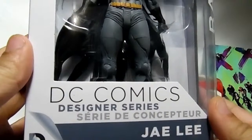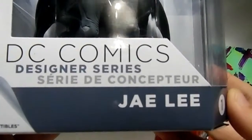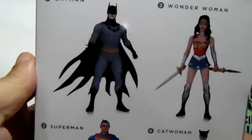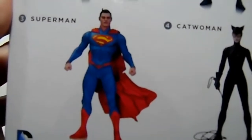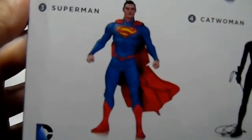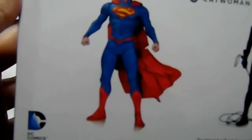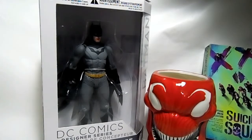I'm going to keep the shirt for last. Oh, this is a good one. Look at that. DC Comics Designer Series. How cool is this? Yo, I'm totally pumped. This is awesome. This is DC Comics Designer Series, Jim Lee, Batman. They also have Wonder Woman, Superman. Superman looks good too. Look at that. I might have to get these now. And Catwoman. I definitely need to get that Superman. That Superman looks bad. So, a full-size action figure. Wow, cool. All right, what else is in the box? Nothing but a little paper.